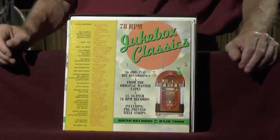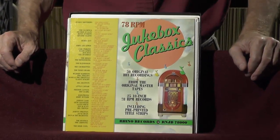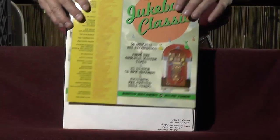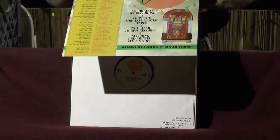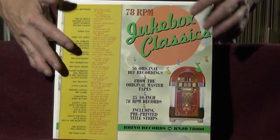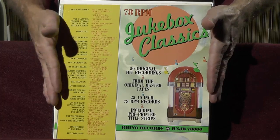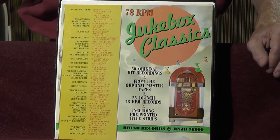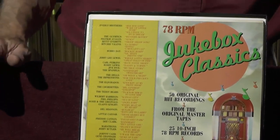This is a Rhino record set called Jukebox Classics, 25 10-inch records. And this is the original box. This is your original card. And I'm just going to leave that here in place for just a moment because some of you guys are going to want to see the artists and song titles because we did not list that in the catalog.